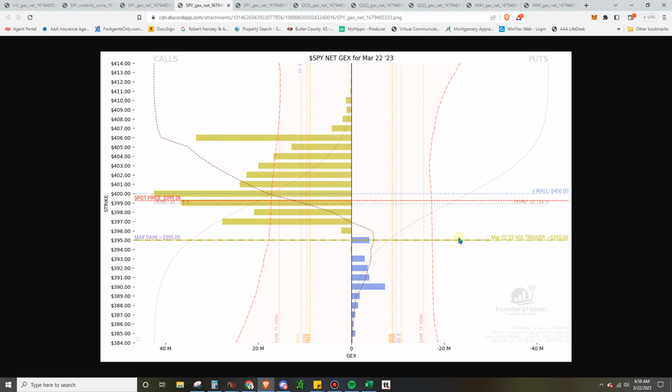So as long as we're above this 395, really your main level is 400. If 400 can break, you may see a little ramp to about 405, 406. I personally don't think 406 is in the cards, but it is definitely sticking out there as something that's in the distribution. But your zero gamma for today is actually around 397, so I would look for price to try to gravitate towards this 395, 397 area.